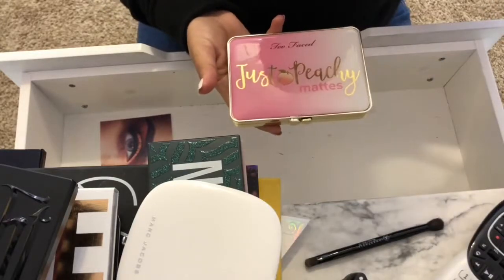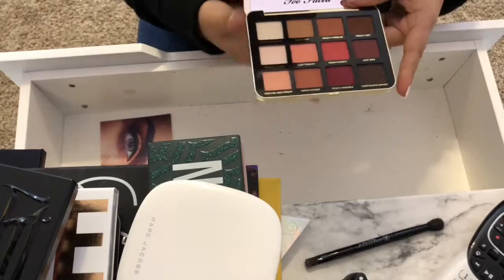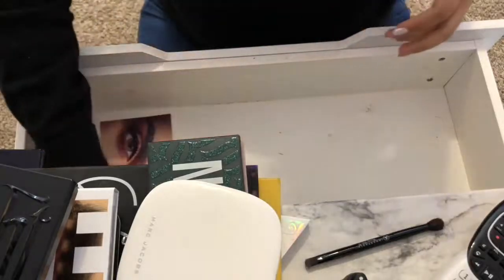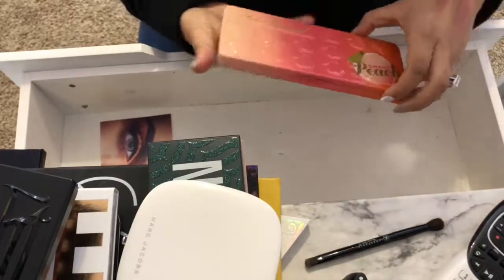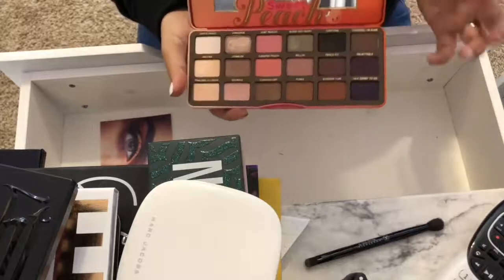And last but not least, this is the Just Peachy Mattes, and I don't really think there's much to say, guys. I freaking love this palette, so I'm gonna go ahead and keep it. And for the final palette, I don't have it in that drawer, but it's over here in this one. This is a Too Faced Sweet Peach palette.